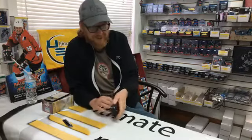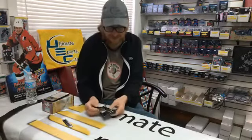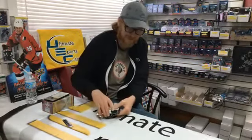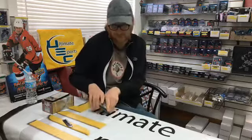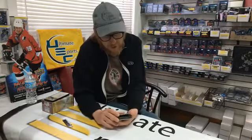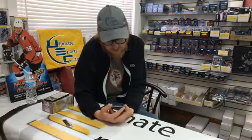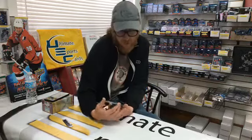This is the last pack of our mini case break of 16-17 Upper Deck Black. So again, if anybody wants to crack a box live, let us know, because we'll do it right now. Hey, we got our first Leaf card. We have a base card, 192 out of 299, Toronto Maple Leaf, Morgan Rielly.